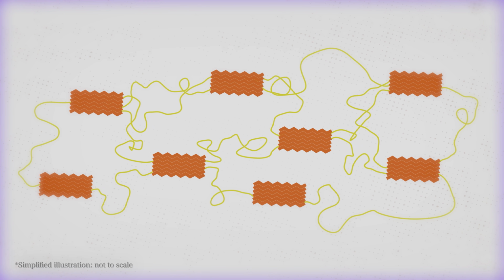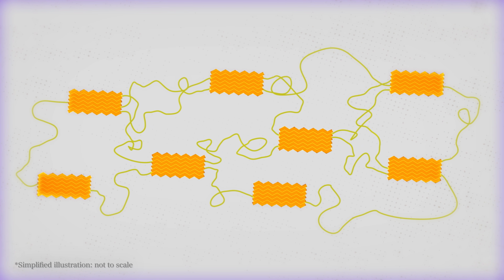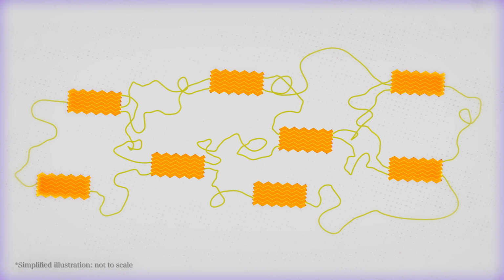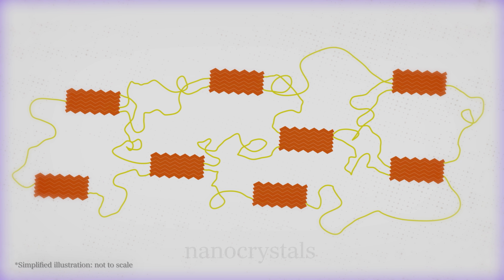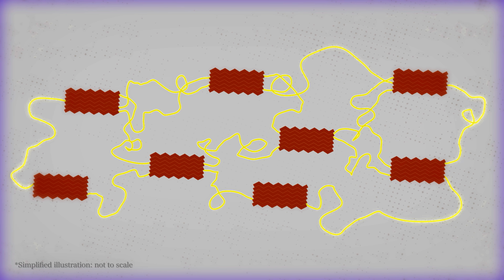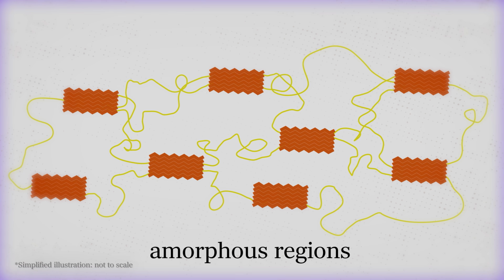Now, the secret to spider silk's unbelievable natural strength lies in how those building blocks are arranged. If you look inside a silk fiber, you'll find spider silk proteins called spidroins. In some regions, the spidroins are arranged in similar size and shape, and they're closely aligned along its length. They're kind of like stacked egg trays. These are nanocrystals. In other areas, the spidroins aren't so uniform. Here they're less ordered, and they can move and change shape more freely. These are called the amorphous regions.